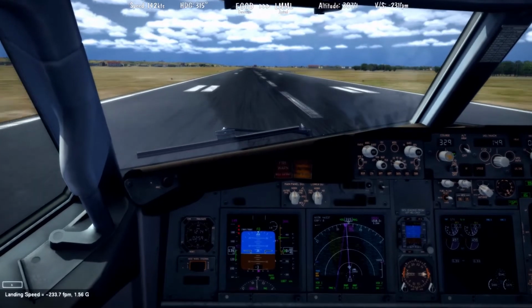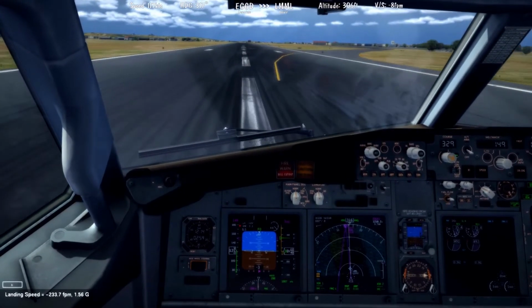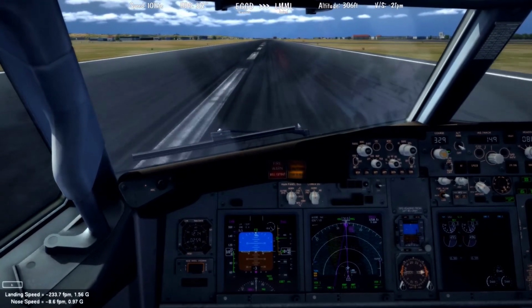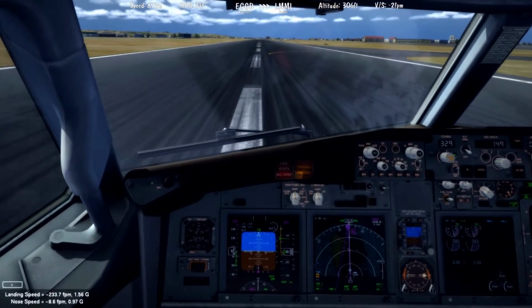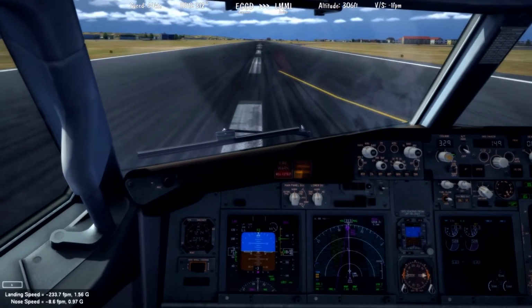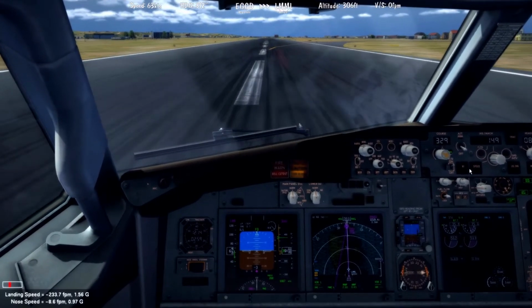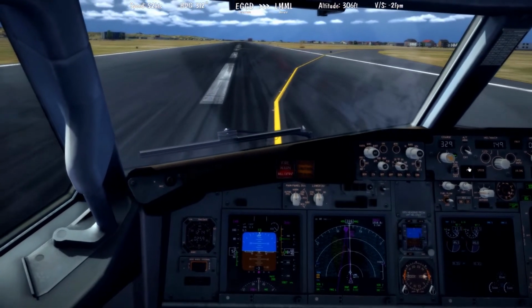Alright, reverses. Reverse green, decel. Yep, we're not gonna make the exit, since the exit is just kinda up here. Maybe we are actually. Alright, stow the reversers, manual braking. Auto brakes off, spoilers down, flaps up, and we will make it to the right.